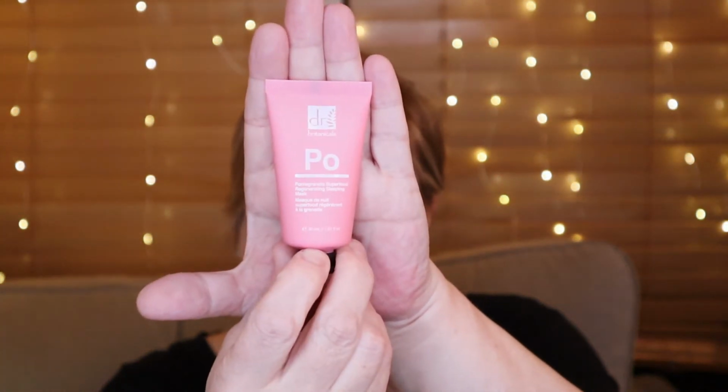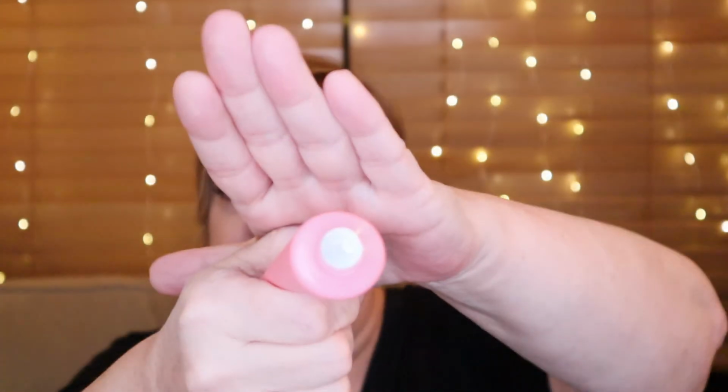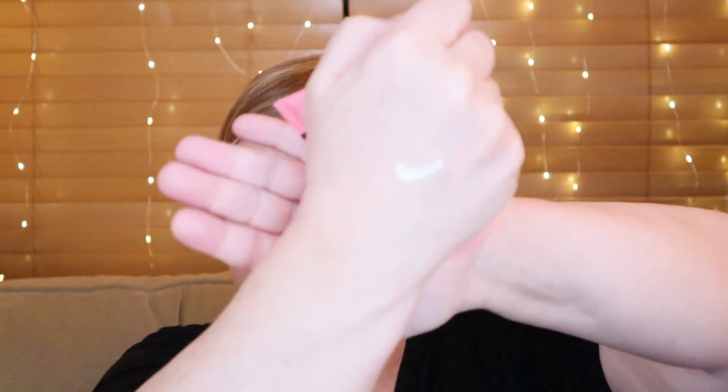Let me open this. We also got this Pomegranate Superfood Regenerating Sleeping Mask. Oh. Okay, so it's not serum form like I thought. It's just a very small amount. Oh, it is sealed. I want to test it out. I don't know why I do that. I go to smell and I end up with some on my nose. This has a very light scent. I can't put my finger on the scent, but it absorbed quickly into my hand.